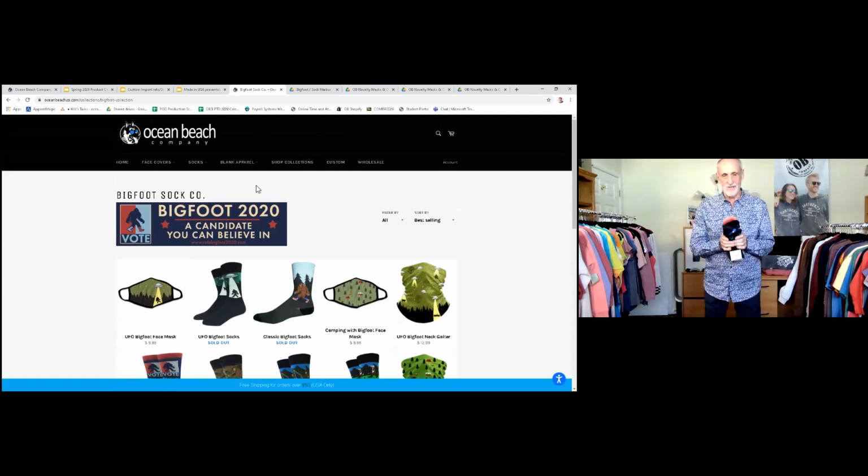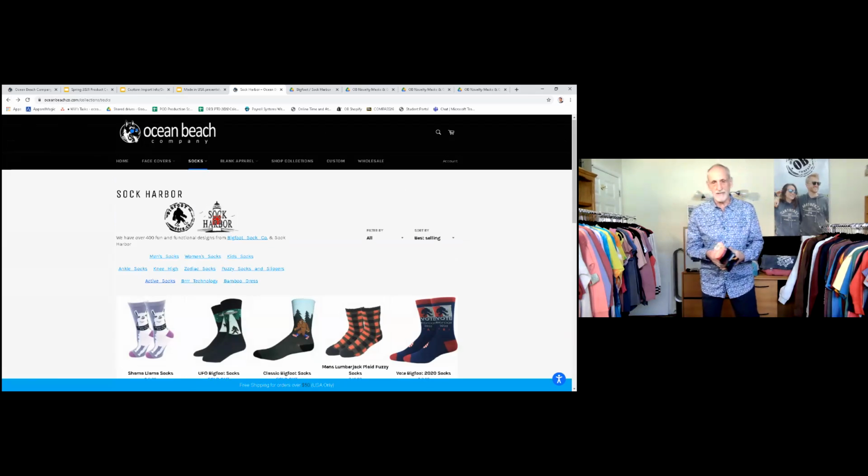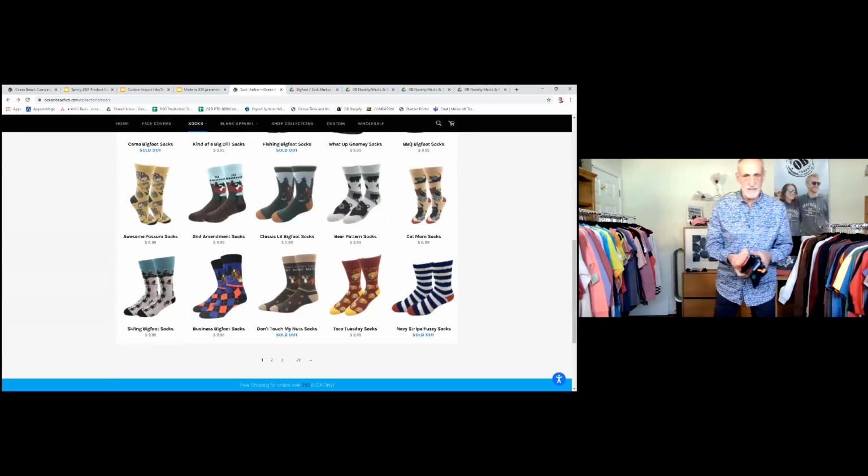So it really took off, and it let us explore and expand into another sock line called Sock Harbor, which is more for our coastal customers. And we're doing more of the novelty designs in the Sock Harbor line. So we have lots of different body styles.